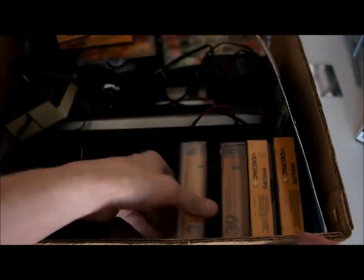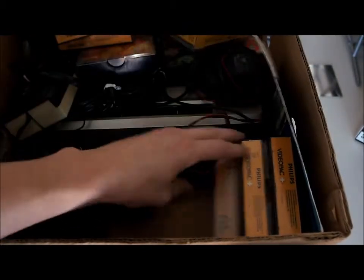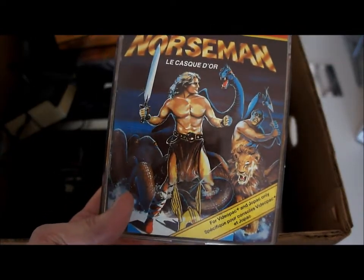Killer Bees, all are high numbers, except this one. Freedom Fighters, but then the plus version. Looney Balloon, and then the most rare one of this lot, Norseman. This one is really hard to find and comes at a nice price. I bought this purely for resale because I've noticed that video pack sells quite nice.